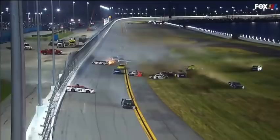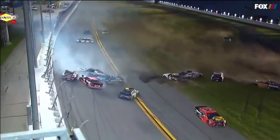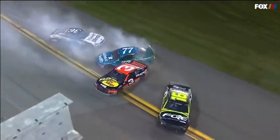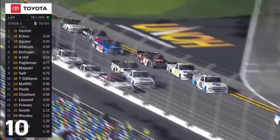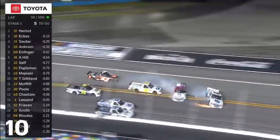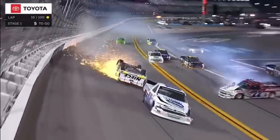And then it's on. And for the second time in less than a handful of years, Eric Almirola ends up being knocked out. Especially when you're a rookie. Oh, there it goes. In the middle. Oh no. Austin Wayne Self upside down is the 45 of Majeski.